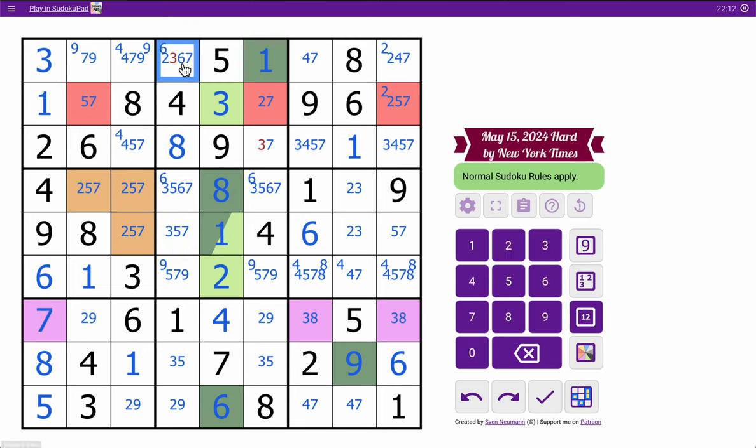Because these aren't three, this isn't three. I now have a 4-7 pair in column seven, so that one's not 4 or 7, it's down to 5 or 8. This obviously isn't 4 or 7.